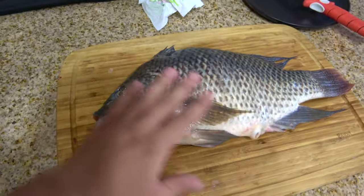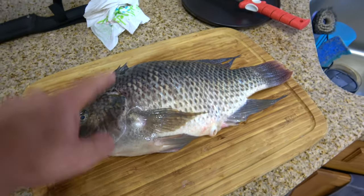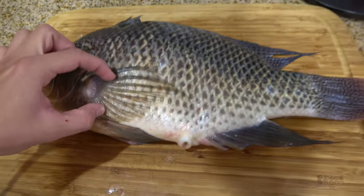I'm gonna try something completely different that I've never tried before cooking this tilapia today. We'll just see how it turns out. They're a majorly invasive species here in the state of Nevada. They're at Lake Mead. A lot of people actually didn't know they're at Lake Mead. I've been getting them out of there for a lot of years now.